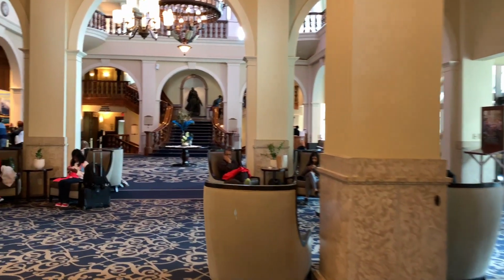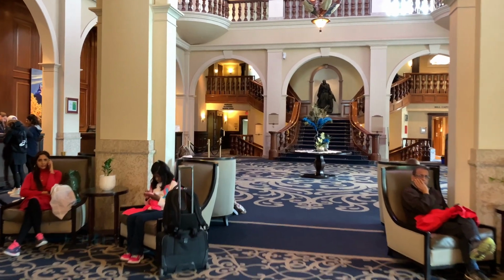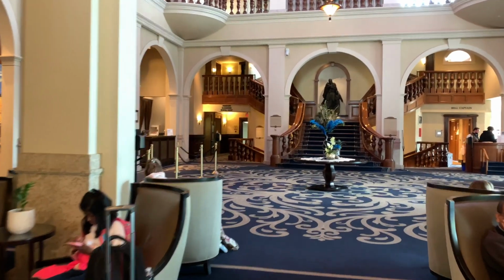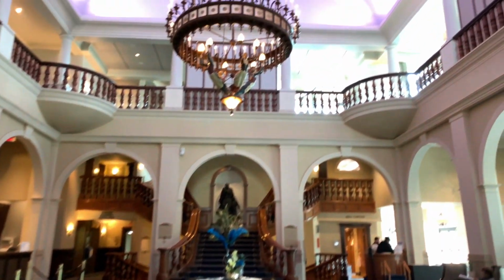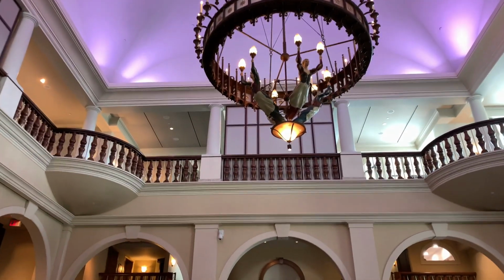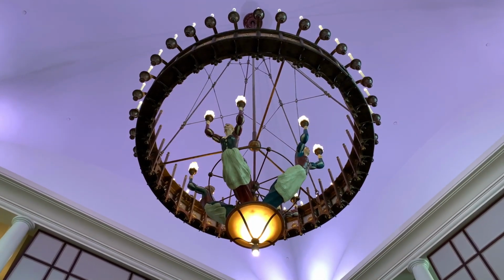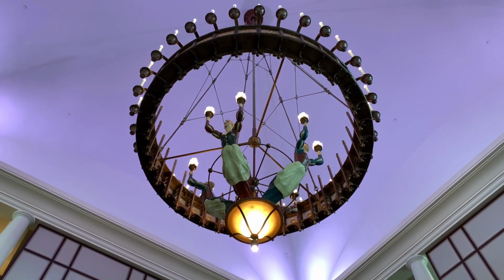The interior is very grand and showing off lavish materials. We are entering the grand lobby, capped with this ornate chandelier. It shows off a perfectly preserved grandeur of yesteryear.